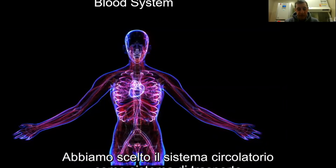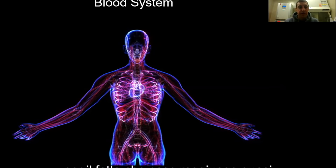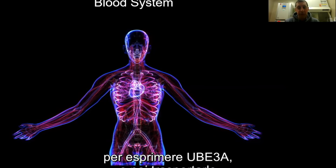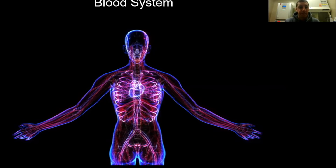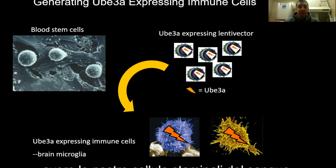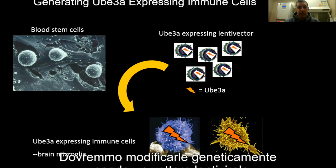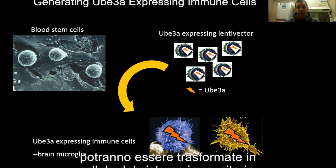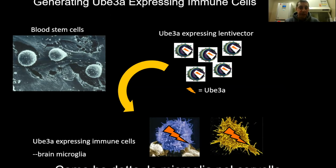We chose the blood system as a delivery system due to the fact that it can reach almost any part of the body, including the brain, where the cells can be derived into microglia to express UBE3A and then deliver it to the affected neurons. So the way that this would work is we would have our blood stem cells, we would gene modify them using a lentiviral vector that expresses UBE3A, and then these blood stem cells can then be derived into immune system cells, as I mentioned, the microglia in the brain, which would then express UBE3A and deliver it to the affected neurons.